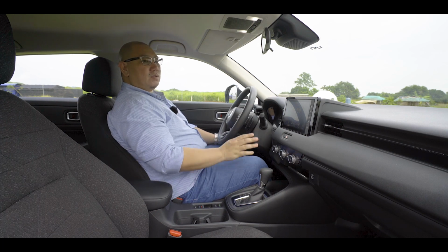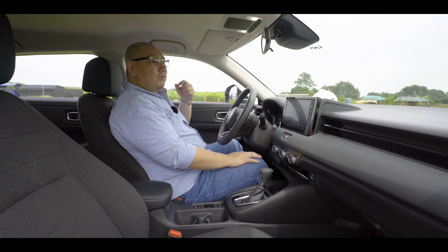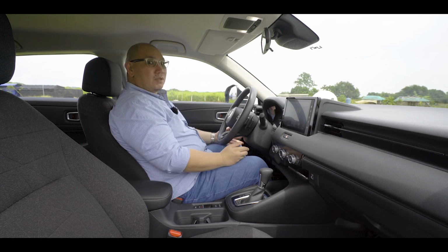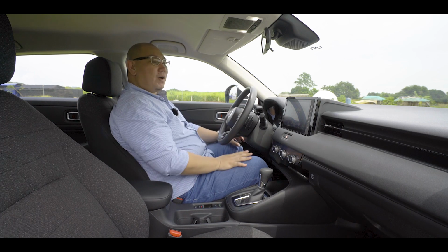The AC vents are a lot smaller, but contrary to popular belief, just because the aircon vents are small, it doesn't mean the aircon is weak. Okay? So that's a very common Pinoy misconception, but yeah, the air conditioning works just fine.